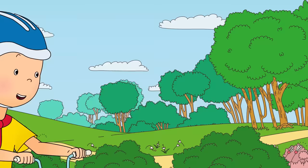Wow! Caillou, come and see this! At the bottom of the pool, Caillou saw something very strange. Daddy, that's not a creature. It's just a flower. But flowers don't grow underwater, do they? It may look a bit like a flower, Caillou, but it's actually a little animal called a sea anemone. Anemone. Anemone. You got it. Caillou thought the sea anemone was the strangest thing he'd ever seen.